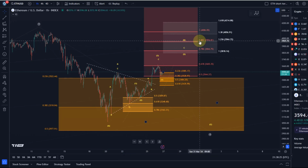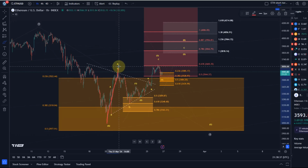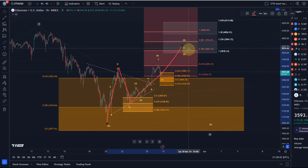We'll see. For now, I'm watching this B wave, which is currently developing and which started to develop on the 20th of March. A B wave is an ABC structure in itself. And we saw a top in wave A, we saw a pullback in wave B. C wave is likely running right now. And that C wave should target the area between 3,818 and $4,214. Whereas, I mean, the microstructure suggests we might not get to the higher end. So I think even 4,000 would be a stretch the way the microstructure has developed, but we'll see. I mean, extensions are always possible.